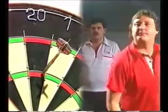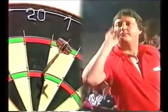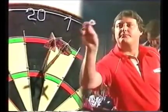Drawing first, game on, please. Bristow anxious to get on with it. He and partner Locke trail one to love.